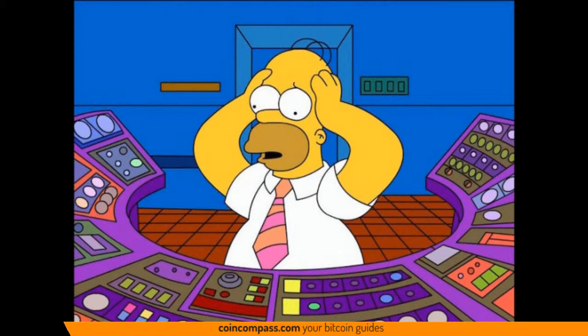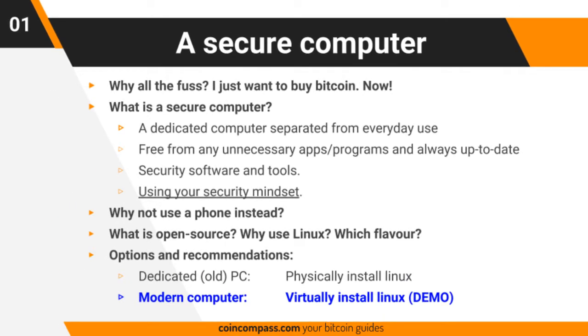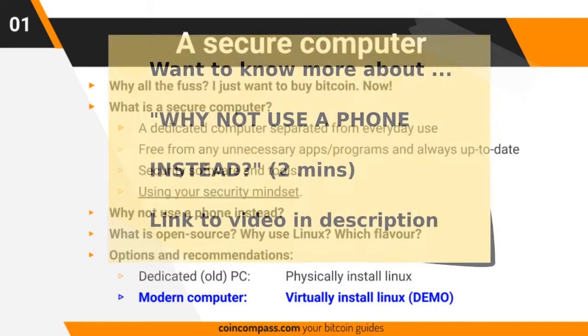Now, don't worry, you might be thinking, I'm going to have to go out and buy a whole new computer. Well, actually, no. As you see at the bottom of the screen, I'm going to go through a demo of installing a secure version of Linux totally for free, and it's going to be the most secure operating system you have ever used.